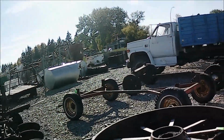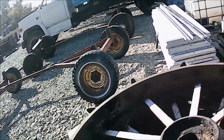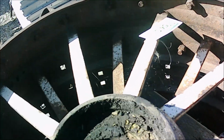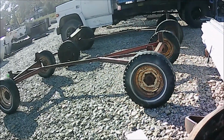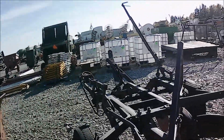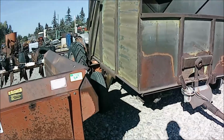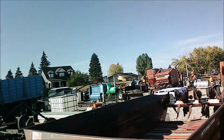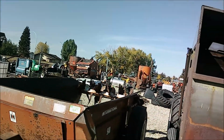I don't know what these steel wheels are for, but here's a set of steel wheels. It's got a John Deere number, so they're John Deere, I'm pretty sure. Couple of wagons, 4-bottom plow. An I8 manure spreader, 540 I8 manure spreader.